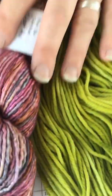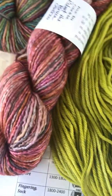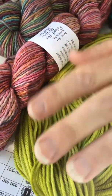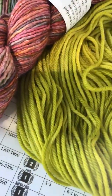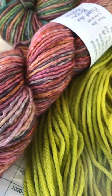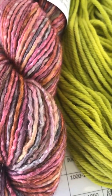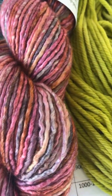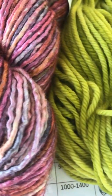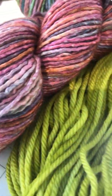But you know what? As the fiber content speaks, merino in the Pendragon is really bouncy and fluffy. Silk in this Glass Isle is really drapey and more dense. Isn't that amazing, that the physical size of the strand to the naked eye doesn't really tell you everything you need to know.